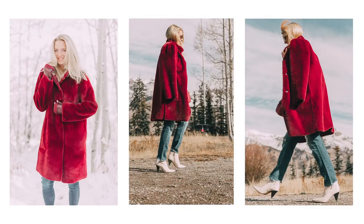Last, but certainly not least, is my reversible faux fur by Velvet. It is something I absolutely love. Every time I put it on, I feel special. It just gives me a little extra pep in my step, and I feel like once you find a piece like that, it is worth holding on to and worth wearing as often as you can, because let's face it, there's not many things that make us feel that way in our wardrobe.